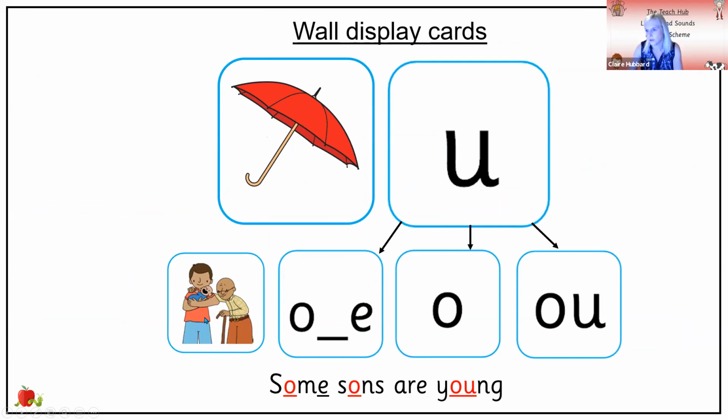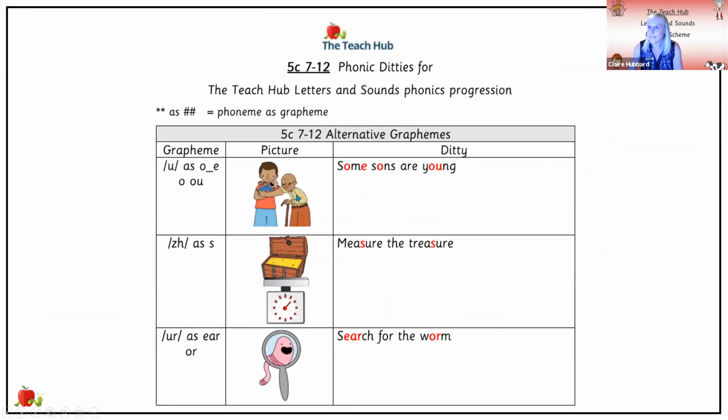And there's the picture. Look, some sons are young. Got a lovely young lady that did all our graphics for us. So the graphics are included within the ditties. So we've got some sons are young, you can see there, measure the treasure, search for the worm. So this is again reading as okay, they're all there.